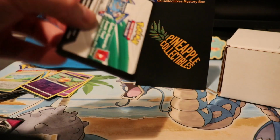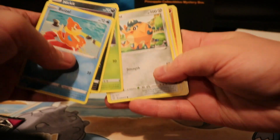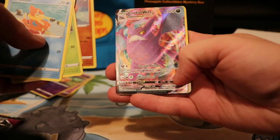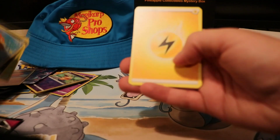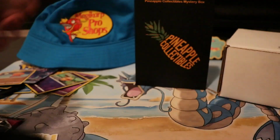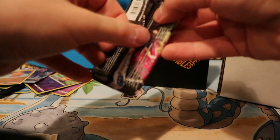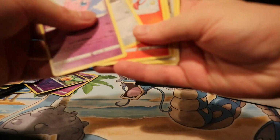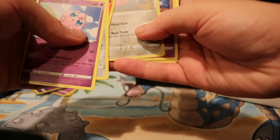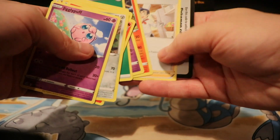All right, I got some Shining Fates. Let's see if we get that Shining Charizard. Probably not going to get it, but that's cool. Oh, hell yeah, Crobat VMAX. It's a dope card. Can't complain with that. And then some Fusion Strike. I keep pulling the packs off screen just to open them with my teeth because I can't open them with my hands. Pretty bad at it.